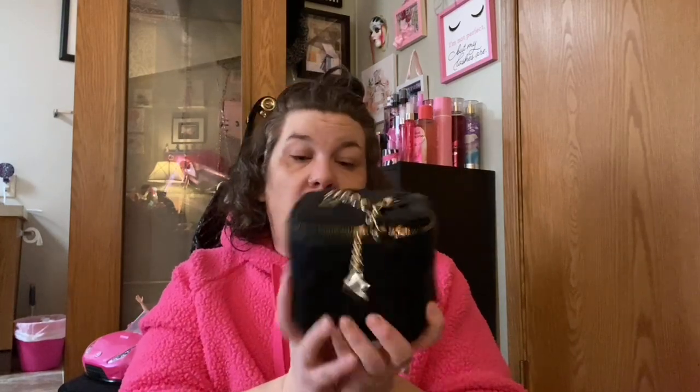And then I ended up getting the black one. I could not pass it up for when they were $10. I'm telling you, do not sleep on Fashion Nova. They got some amazing deals right now. They always got amazing deals. I was on there checking it out, and I'm like, oh, I wish I could go shopping on Fashion Nova, but, you know, right now I can't.